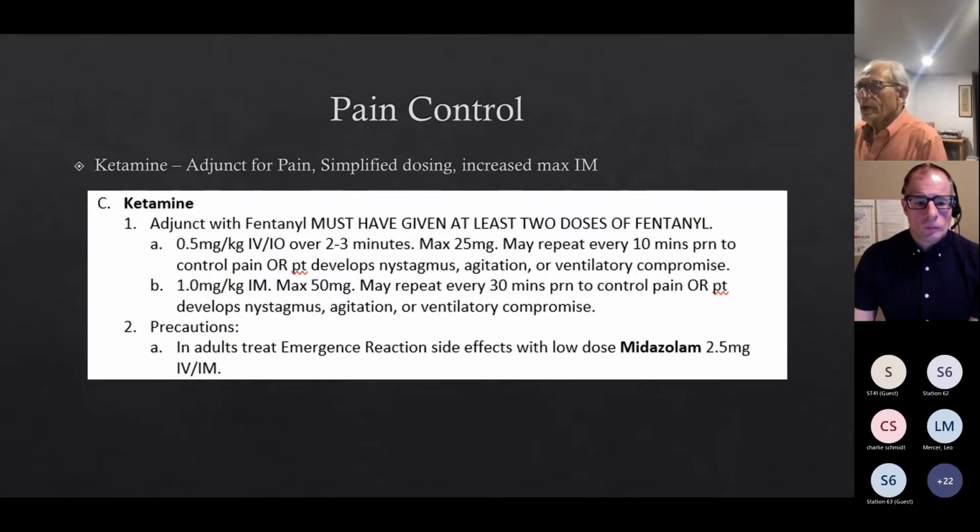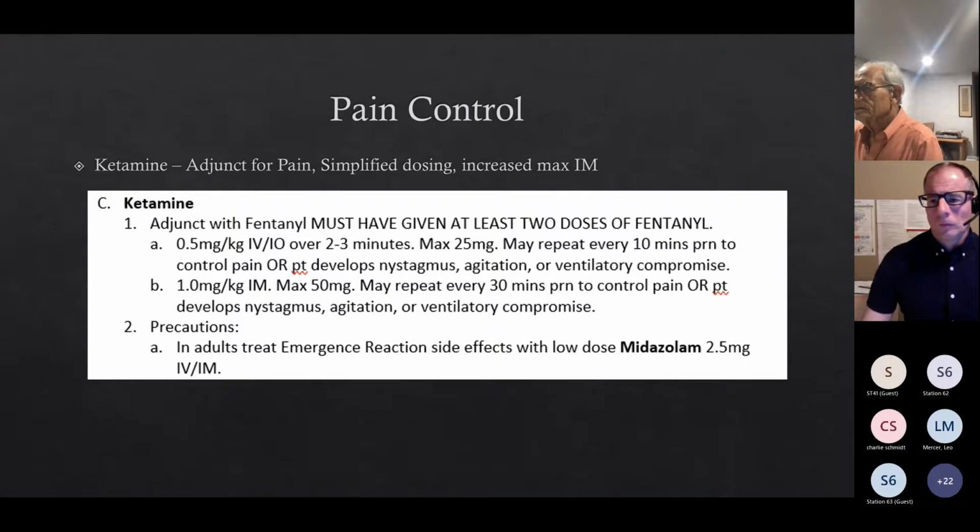So dosing is 0.5 milligram per kilo IV over 2 to 3 minutes. Give it slow with a max of 25. That's no change. May repeat every 10 minutes to control pain or if patient develops nystagmus, etc. It can also be given IM, but the max dose IM is 50 milligrams.